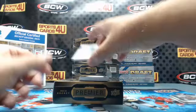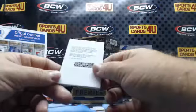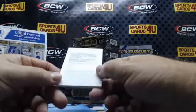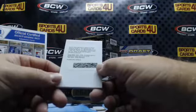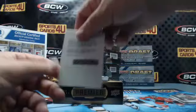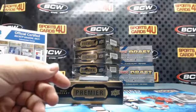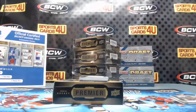What is this here now? Dear Collector, congratulations. Ooh, Premier Acetate. Rookie auto patch, card number 101. It's going to be numbered to 375. Our second ever. Mikko Rantanen, Avalanche.